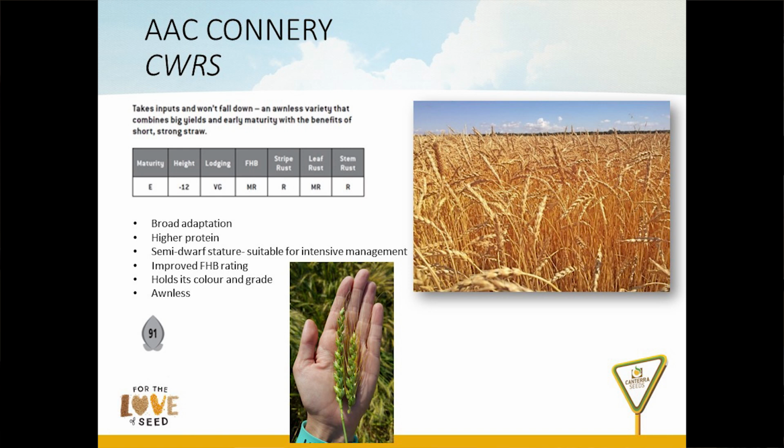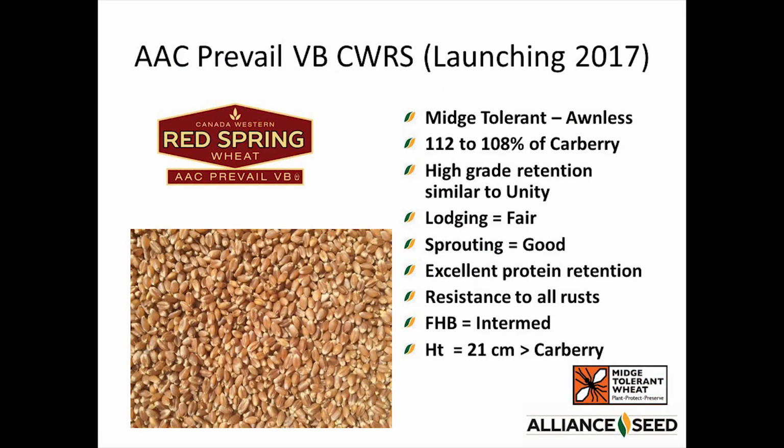Would you agree with that, Lauren? So that's a non-bearded wheat, but it actually holds color and grade too. So kind of a nice wheat out there, but the threshability with rotary combines, just watch that one a little bit. This is Prevail VB.